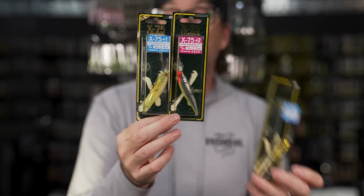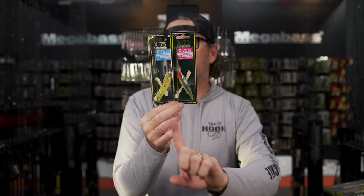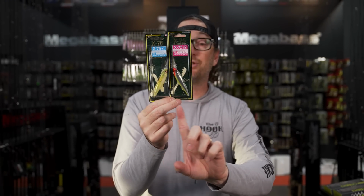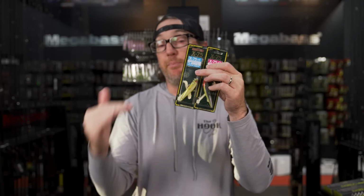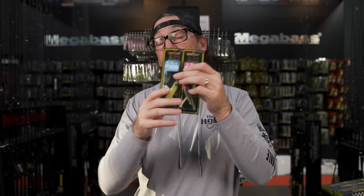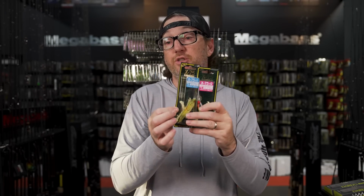So first off, you'll notice that this is available in a X-Nanahan. It's also available in X-Nanahan Plus 1. It's also available in X-Nanahan Plus 2. So there's 3 different baits here. There's a regular diver. It's going to go 2 to 4 feet. There's a Plus 1 that's going to get you into that 7 to 9 foot. And there's a Plus 2 that's going to get you 10 plus. You can essentially cover the same water column that you could with the 110 line.